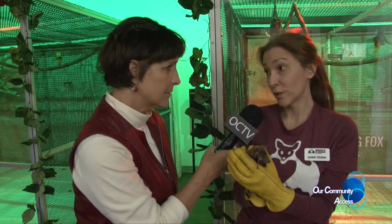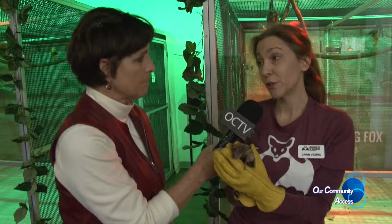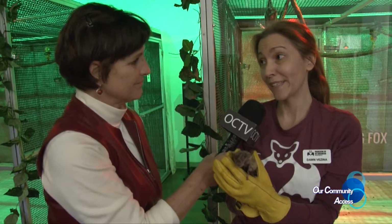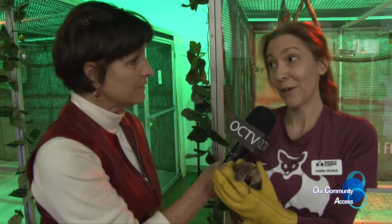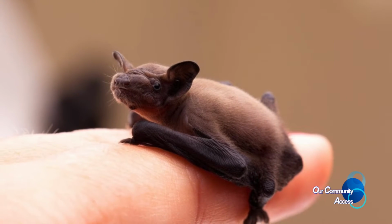And now, what would be the smallest then? How many species are there in the world? In the world, there's over 1,300 species. Wow. The smallest species of bat is called the bumblebee bat, and its body is about the size of a jelly bean, so it's a pretty small little animal.